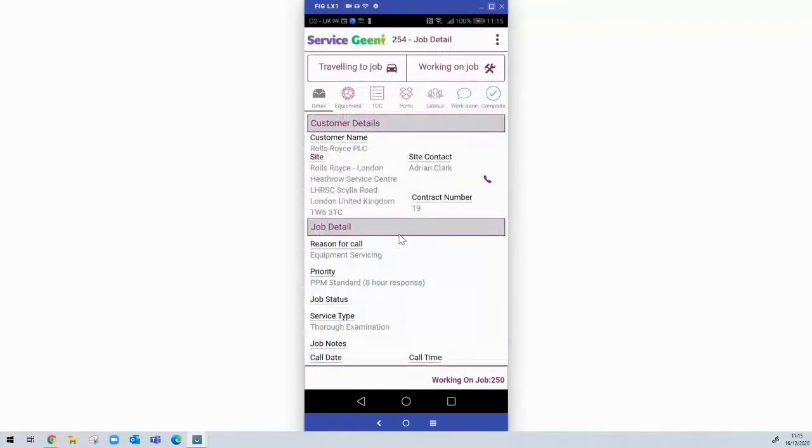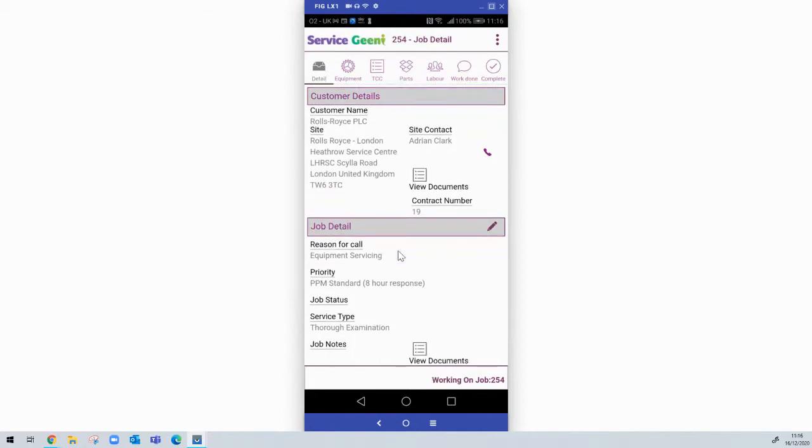They can log into the job. And as you can see here, it's asking me if I want to set my next activity. So if I say I'm traveling to the job, that will start the clock ticking, and it will keep an accurate time until the engineer arrives on site and then says, I'm now working on that job. We have a list of icons at the top, which are basically pages. So we'll go through these in order.